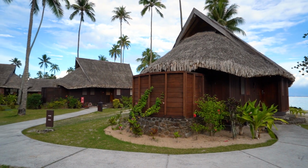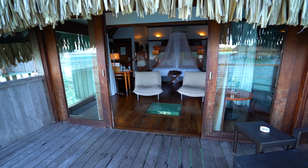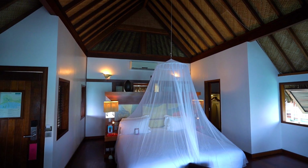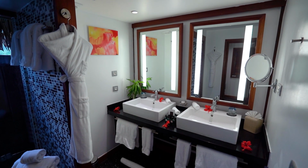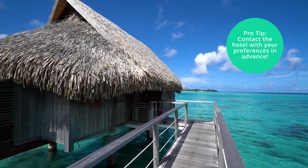And given the difference and slight inconsistencies in the room, as well as the location of the rooms, if you are a little bit on the pickier side, like we are, I would highly recommend reaching out to the hotel in advance and making sure you get your requests in to make sure you get the room that you want. Because it is a little bit tricky and difficult to deal with that when you do show up to a hotel, and we think that about every hotel. So if you ever have preferences, you have to let them know as much as possible.